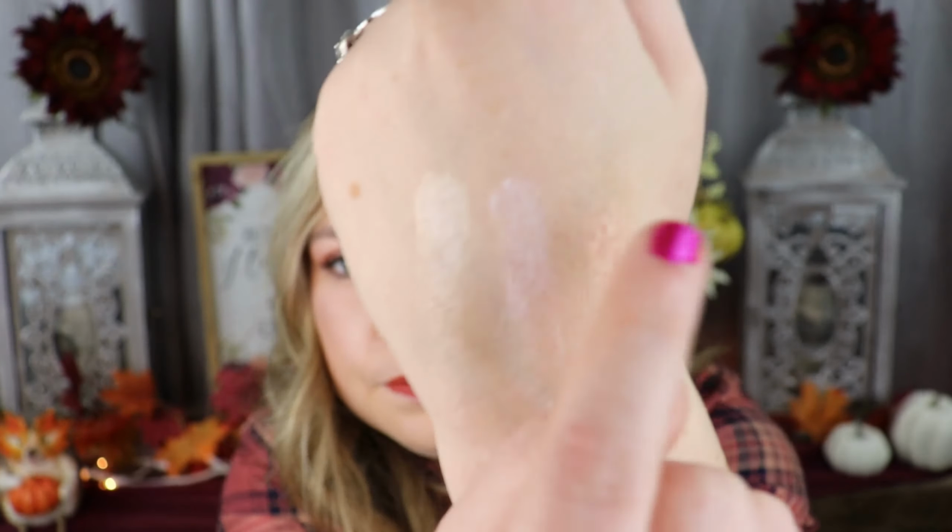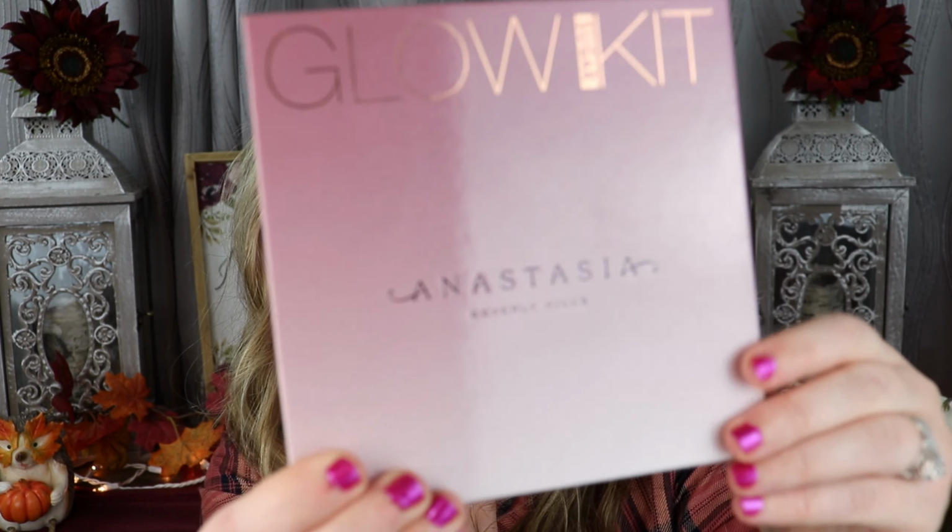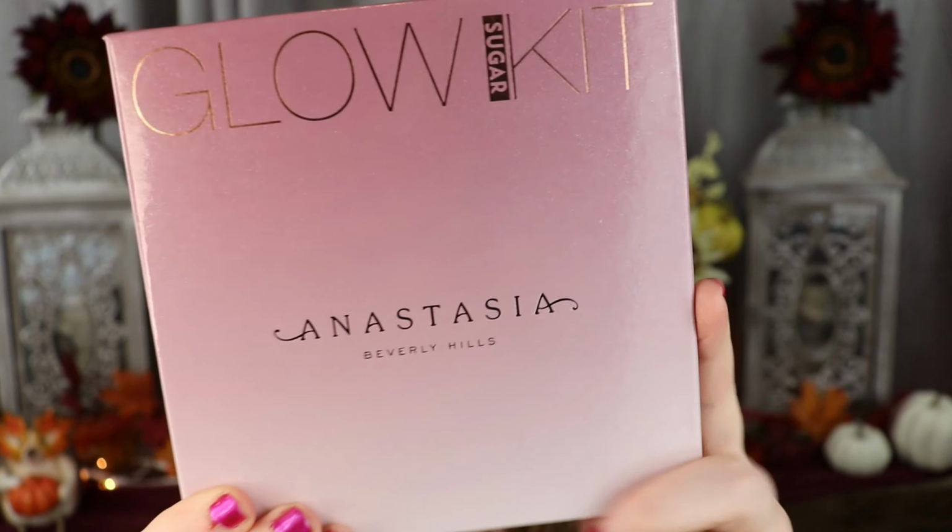And we've made it to number 5, and it's actually a palette, and it's from Anastasia Beverly Hills, and it is the Sugar Glow Kit. This stuff has been around forever, and it's just amazing. The outer packaging is beautiful. It's an ombre purple with sparkle. I love Anastasia Beverly Hills highlighters. I have 4 of the palettes, and these are just some of my favorite as well. I know I keep saying that, but that's why I'm showing you guys my top 5.